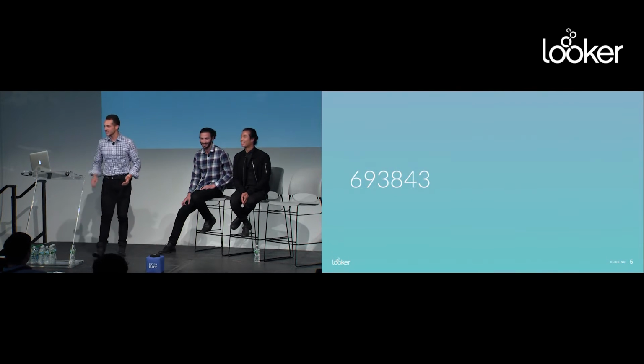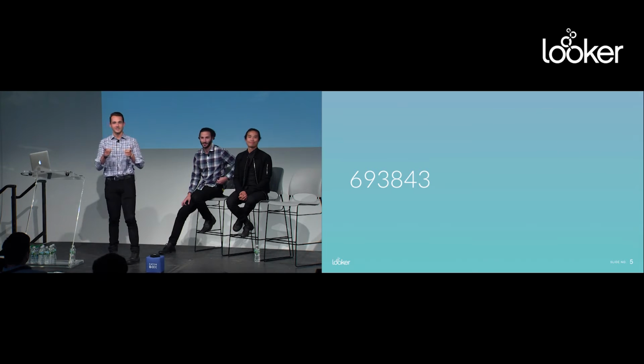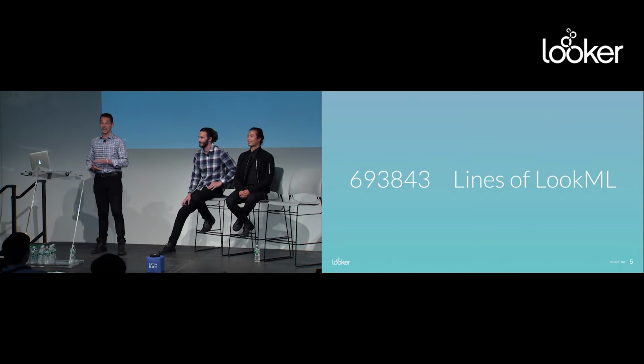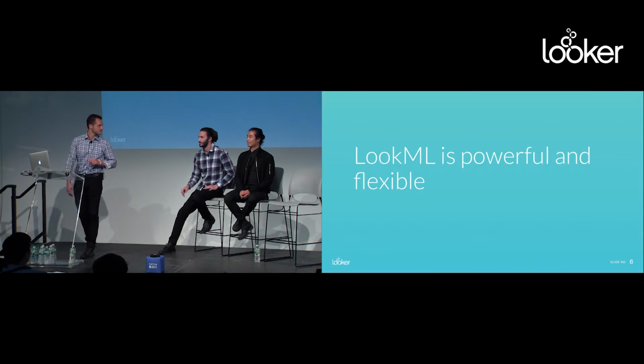And then finally, 693,843. There we go. Lines of code, that's correct. And that is not collapsed, that's uncollapsed.